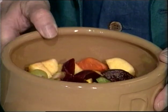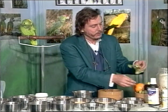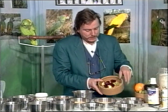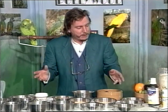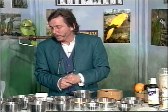You can also use cauliflower greens, not the cauliflower, but the cauliflower greens, very nutritious, very, very full of iron, very nice for your birds. Chop it all up into this sort of cocktail, and again, you can mix that in with your seed mixture as an alternative to the beans on alternative days. So basically, there you are. There are some interesting diets for parrots.